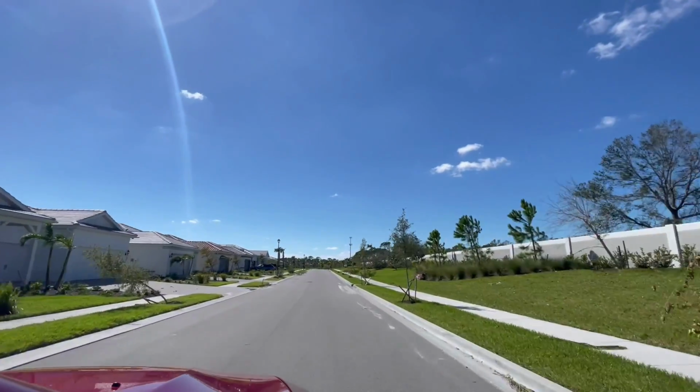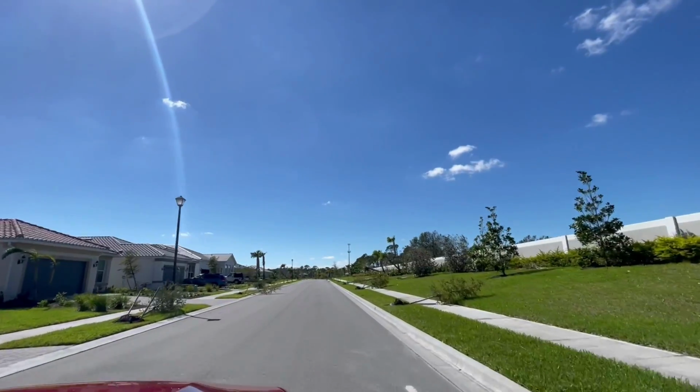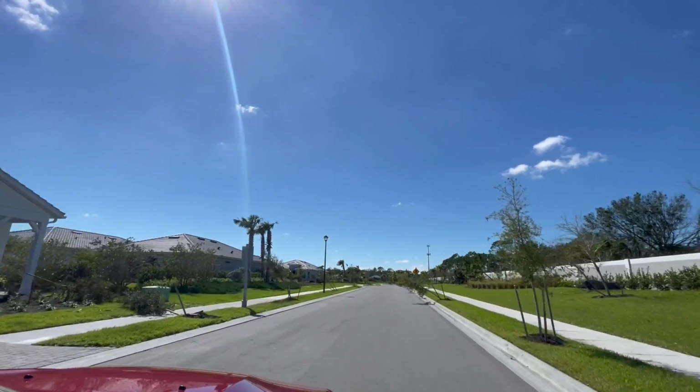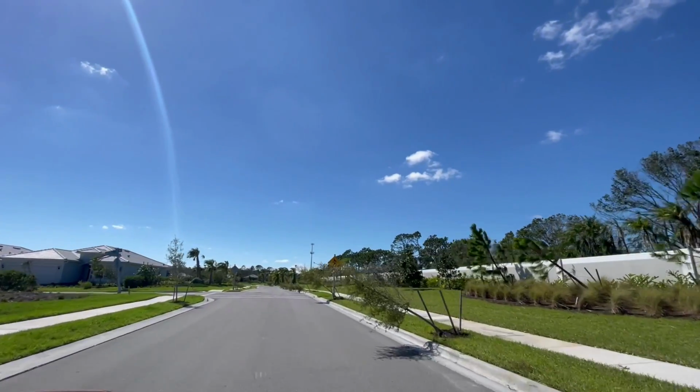Flooding wasn't an issue here in Beachwalk. We didn't see any tarps on roofs or anything like that. There were a few missing towels here and there, and a couple of newly planted trees that have fallen over. But we saw after a couple of days, many of the trees were already fixed, so Beachwalk is back up and running. Wellen Park.